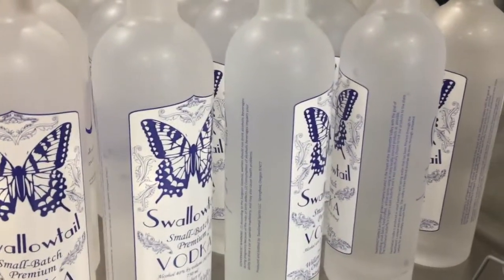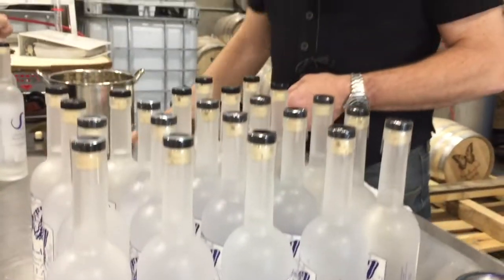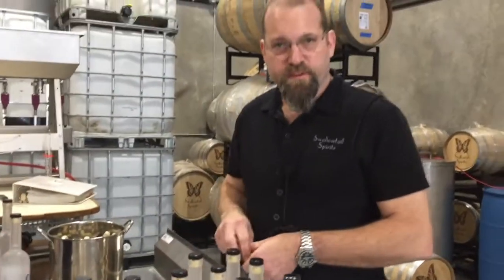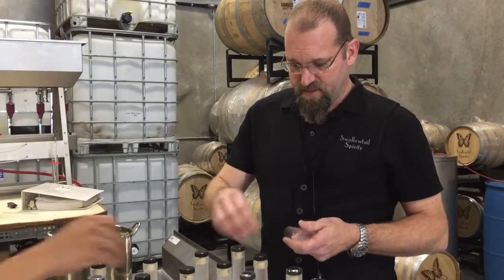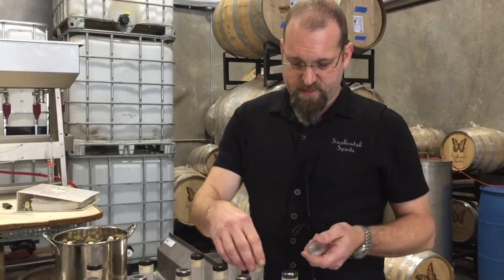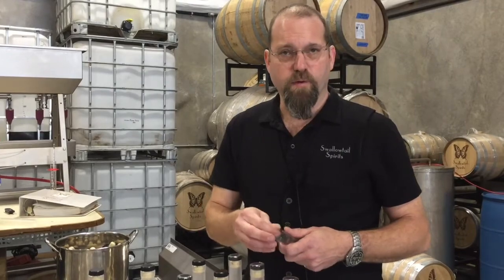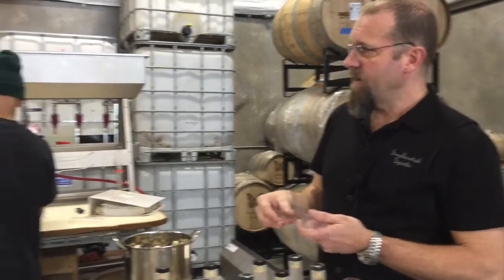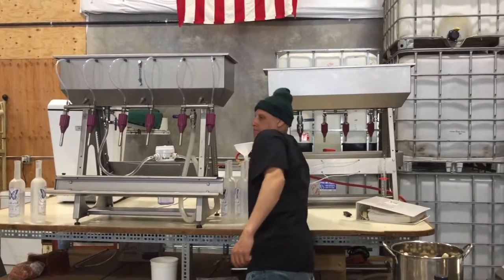But we can put out about 100 cases of vodka in a day, and probably about the same with the gins. Gins just take a little bit longer for us to distill, about 3 to 4 days of maceration and distillation to get the gins out, but we could also easily knock out 100 cases of those in a day if we wanted to. So we've got a new 6-line bottling run that helps us to meet those production goals.